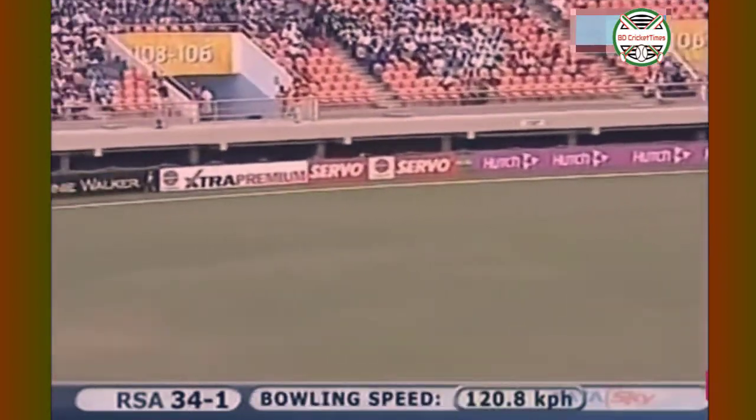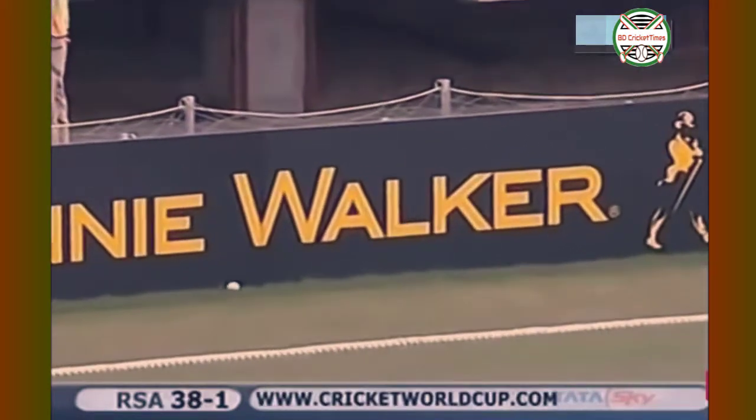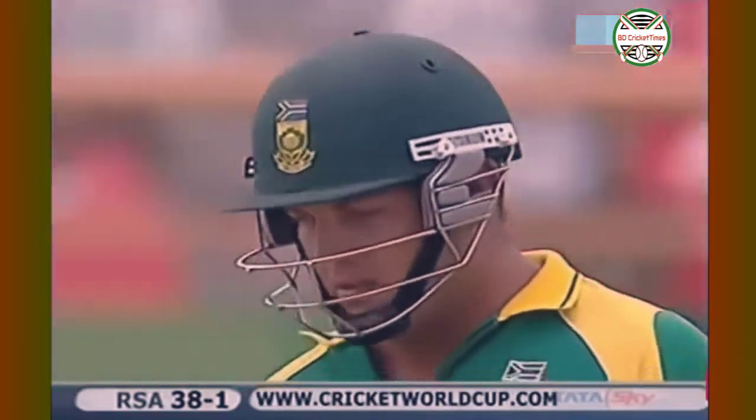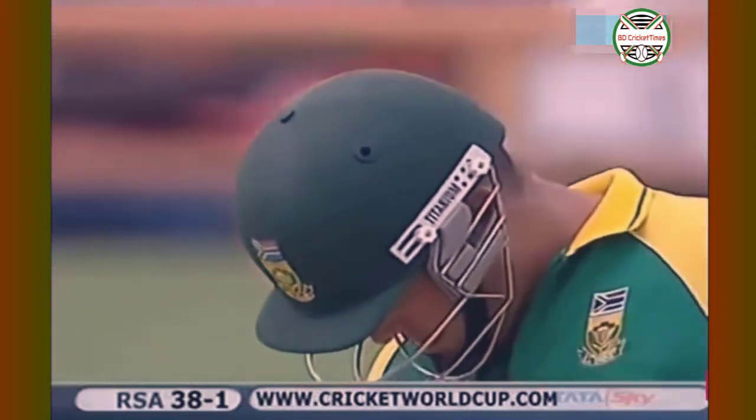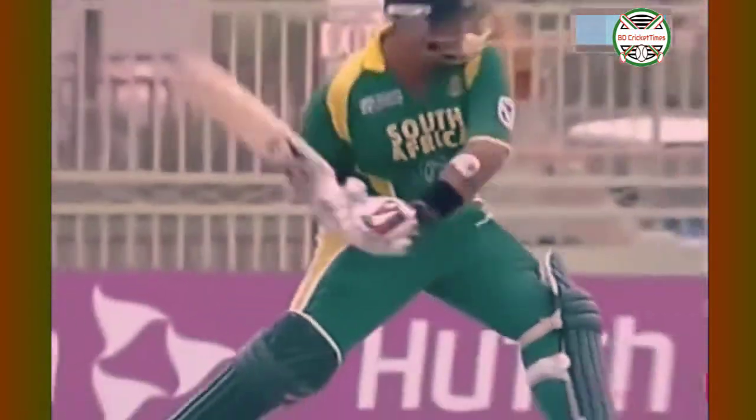It's the big drive of Jacques Kallis. Square on the offside. Just a little bit of width provided. Plenty of protection on the offside, especially square of the wicket. He's timed it so well. It's the longest part of the cricket ground. He's leaning back with the drive, but manages to hit it all along the ground. He's a good player on the offside, Jacques Kallis.